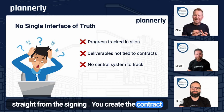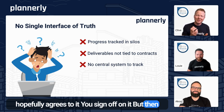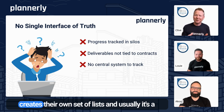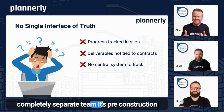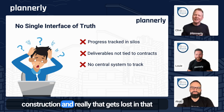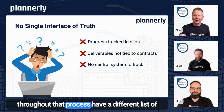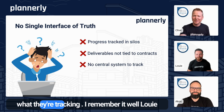You create the contract based on the set of requirements. Everyone hopefully agrees to it. You sign off on it. But then what happens is everyone goes off and creates their own set of lists. And usually it's a completely separate team. It's pre-construction versus construction, or it's design versus construction. And really that gets lost in that workflow. Have you seen where maybe 5 teams throughout that process have a different list of what they're tracking? I remember it well. Louis, what are your thoughts?